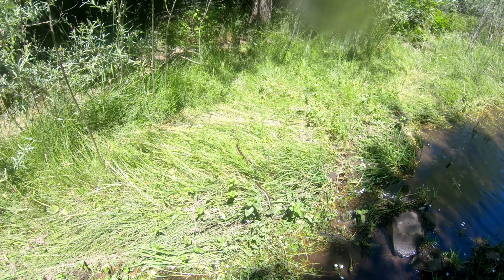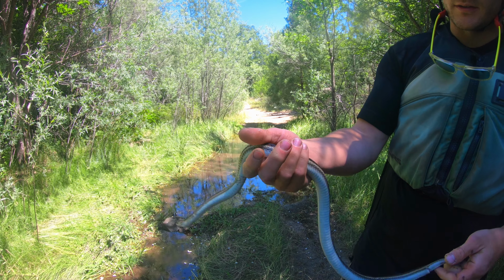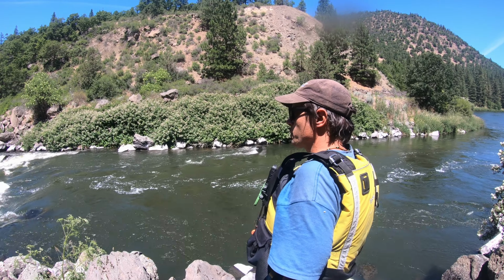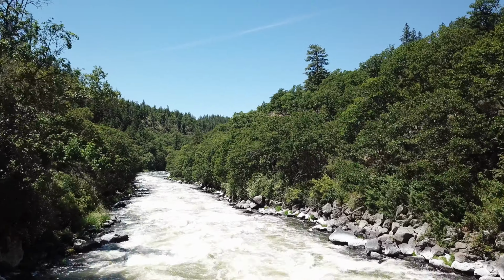Whoa, there's a snake. Watch out. It's a garter snake. That's pretty big for a garter snake. It's huge. There it is. Oh my goodness. A lot of white water to get through. That's no joke. I feel good about the water level, so I think we should go do it.